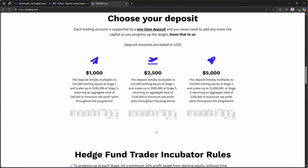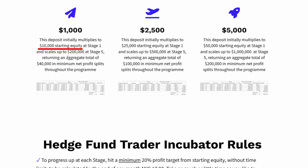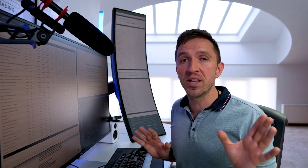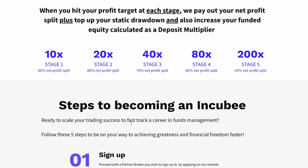So I've picked again the $1,000 account, which gives me 10,000 starting equity. I have a target of 20% and the max drawdown is 10%, and I'm not worried with the Market Master EA. Probably will take a little bit longer to reach the 20%, but there is no time limitation. Once I reach the 20% on the first stage, they double the account for me and I can request 80% profit split. And you can notice that the profit split decreases until stage 5.